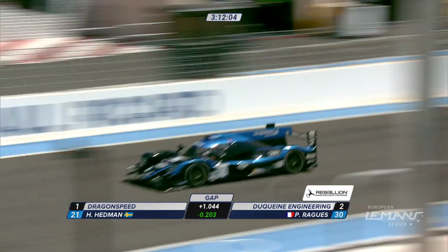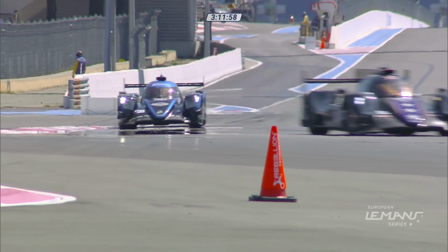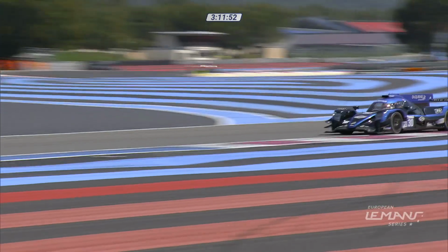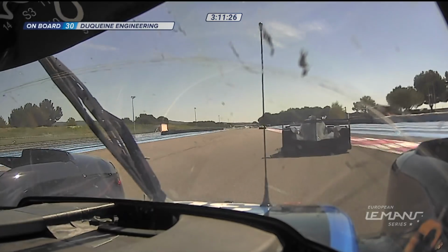Across the line they come once more. The gap down to barely a second, Henrik Hedman to Pierre Rag. The Frenchman can smell the car in front now. Duqueine Engineering with plenty of experience now, as have Dragon Speed. They're both newcomers to the championships a couple of years ago.